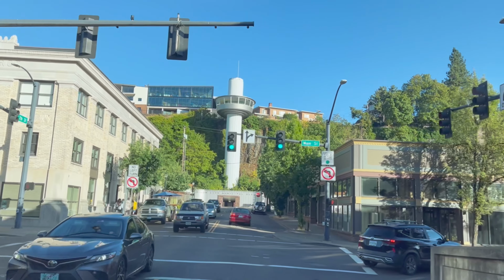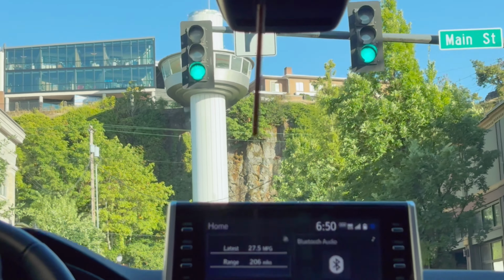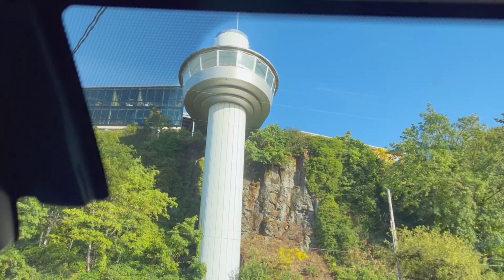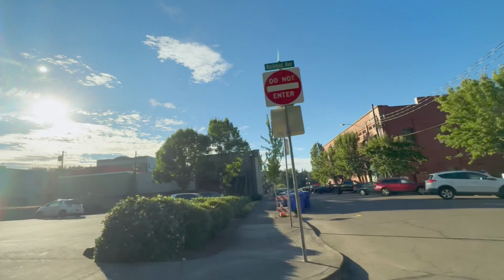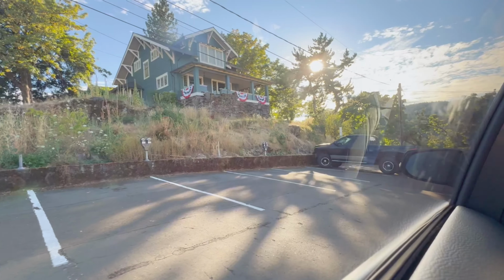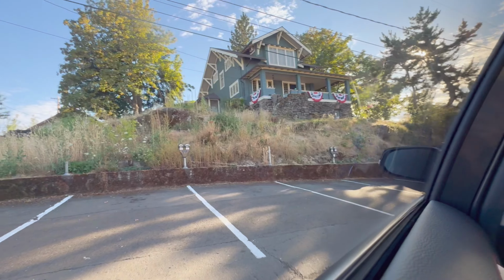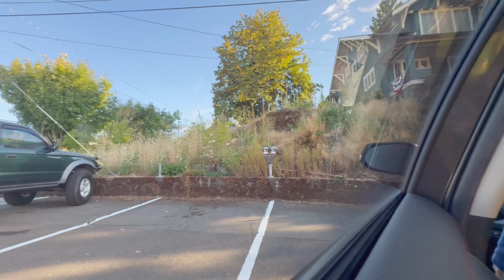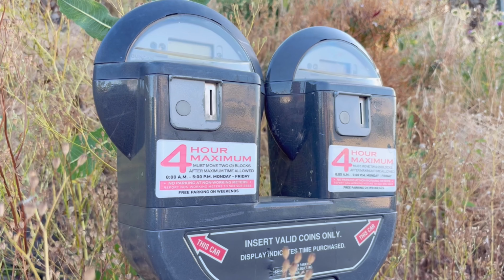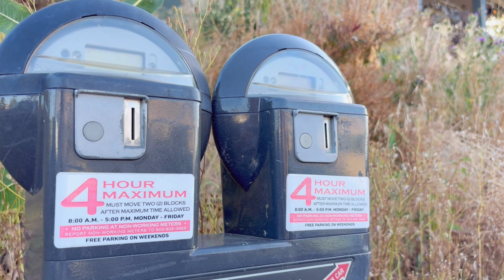So we found a small parking lot for the McLaughlin Promenade just off of High Street. The meters had a note at the bottom of the sticker that said free parking on weekends, which was really nice and something to keep in mind when choosing a day to visit. As I mentioned earlier, we came on a Sunday evening and it wasn't crowded at all. In fact, there were only about 2 other cars in the parking lot.